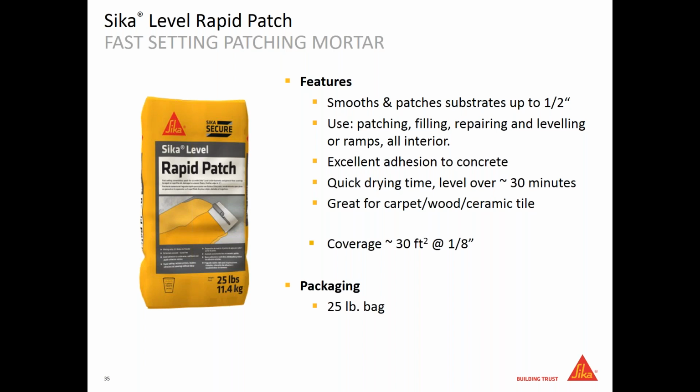So it's still pretty fast. It can be screeded or applied with a trowel. The thickness of application is usually from 1/8 to 1/2 of an inch. This product will have very good adhesion to concrete as well, with the use of a primer. This product can be used only in interior.